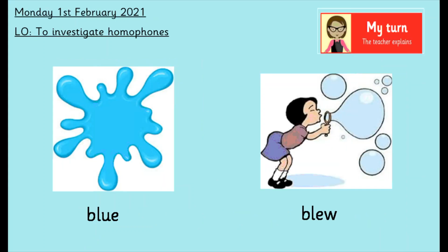Let's look at two more homophones now. Blew and blue. We know they're homophones because they sound the same, but they have different spellings and different meanings. This kind of blue is a colour. It can also be used to describe when you're feeling a little bit sad. This kind of blew means when you breathe out air through pursed lips, or it can describe what the wind is doing.